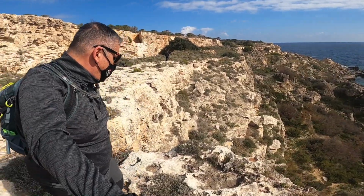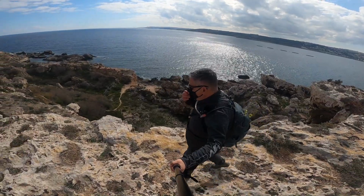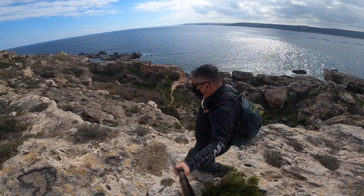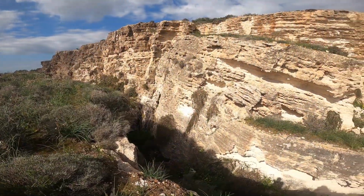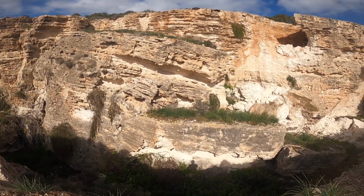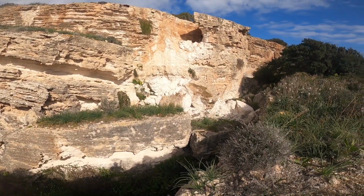So let's continue this beautiful trek. Look at the views from here. What do you think? See? Big chunks of rock the size of a house or bigger that are crumbling down. Now this looks like something very recent.